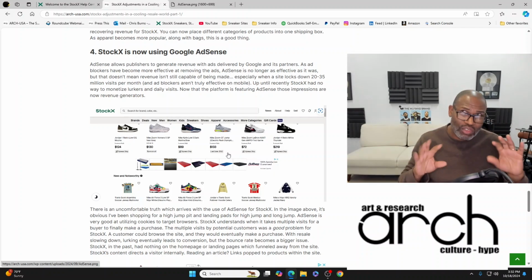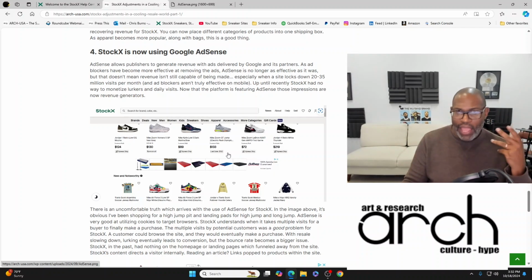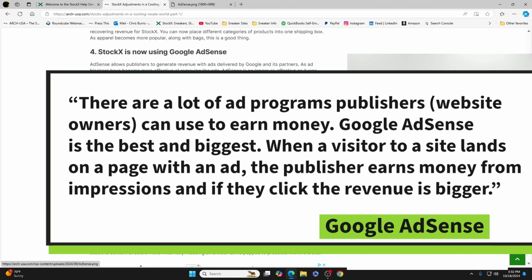Let's get to it. AdSense. Google AdSense allows publishers to generate revenue with ads that are delivered by Google and its partners.